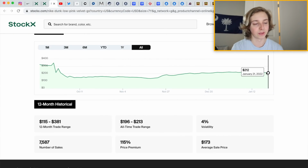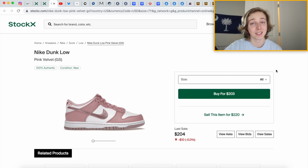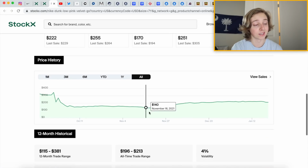Of course they figured out that it's dropping on the Nike app, so there's a little $10 drop right there. But if you just want to get this one to resell, I don't think that's a half bad idea. That's some serious value on a pair right there. That's no joke. That's going for some money. That's some great progress right there. On the Dunk Low, this one used to go for 120, 130 based off the charts and what I can read. So yeah, definitely don't sleep on this one.